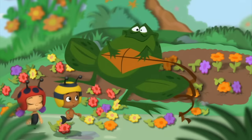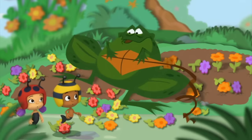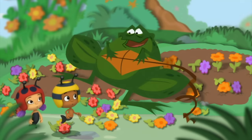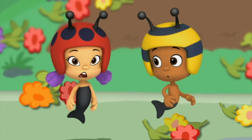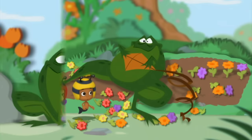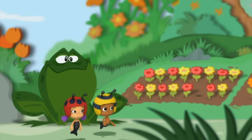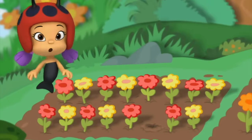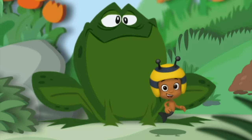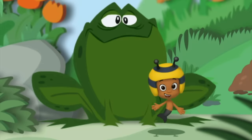Oh no! I got it! You messed up Miss Butterfly's flower garden. Oh no. She's gonna be so mad. We have to fix it before Miss Butterfly gets back. So the bugs decided to replant the flowers. We did it! But the flower beds are missing some flowers. We need to figure out what flowers are missing. And then put the right flowers where they belong.